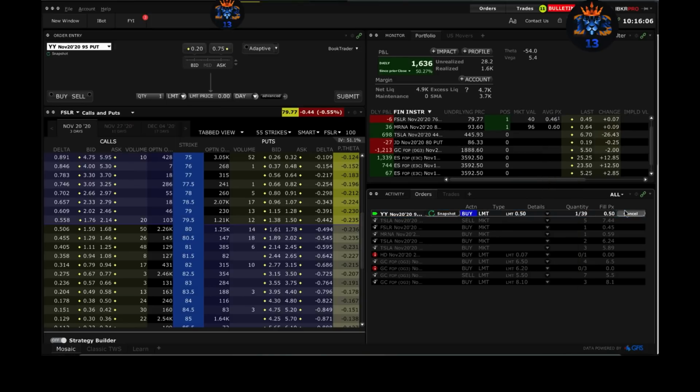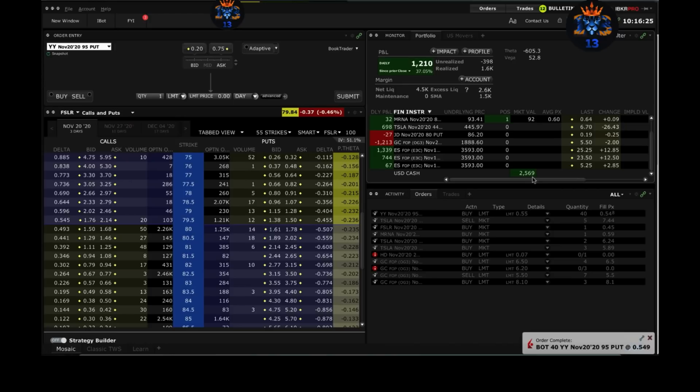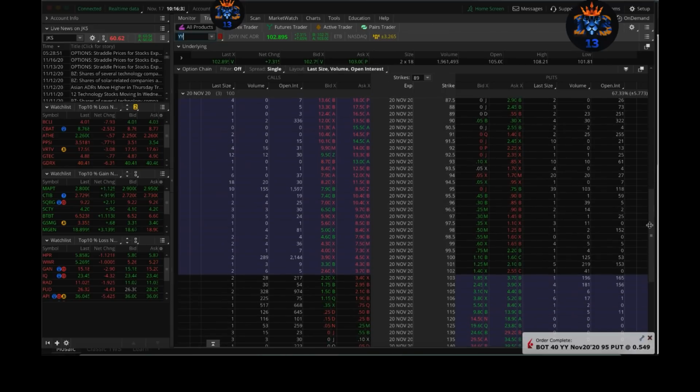Partially filled. Okay, so we got some. Let's see, how many did we get? Order filled. All right, done. Okay, so we bought 40 YY puts. Basically, still got about $2,500 remaining. This is how the trade looks. Currently trading at 102.85. Okay, that makes sense. All right, so the 95s, basically nobody's buying them besides me, apparently.